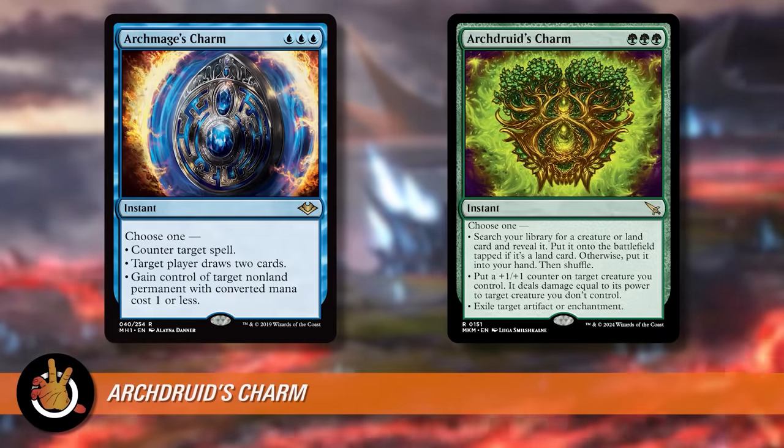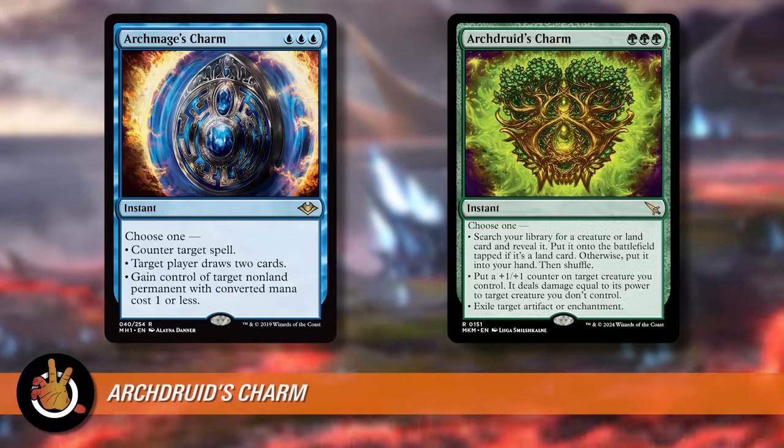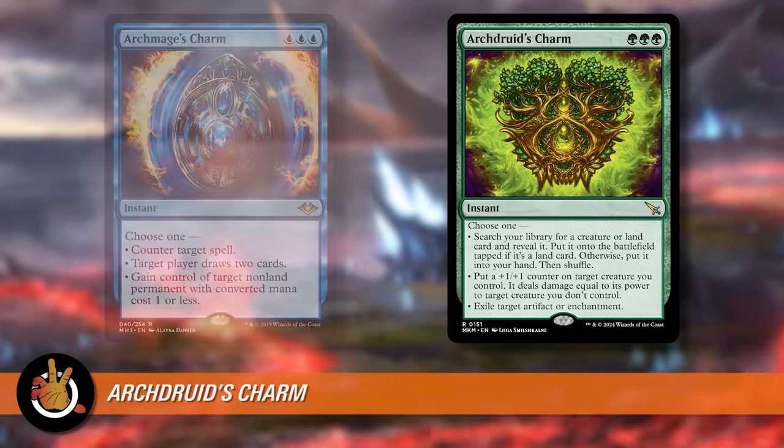I don't think we'll actually see this one that much. I think it's probably a little bit too inefficient. That's my guess. Yeah, I think that's reasonable. We don't see much of Archmage's Charm, even though all of those are hypothetically pretty good modes for us. So I think that says a lot about this spell. And that's blue, which is used to moving at flash speed and likes instants and sorceries. But go find a creature at instant speed is pretty powerful. I think that's probably more powerful than any of the modes on the blue one.